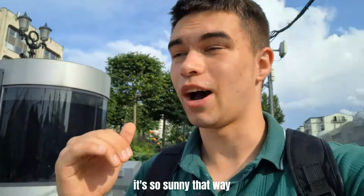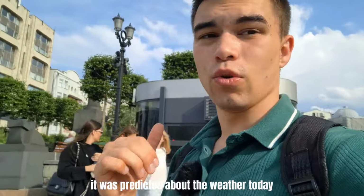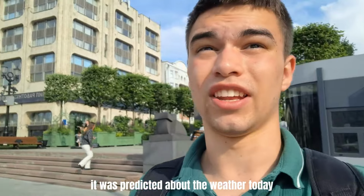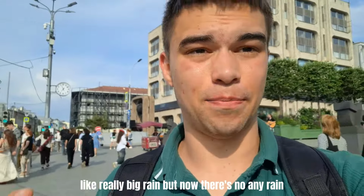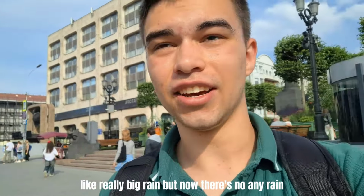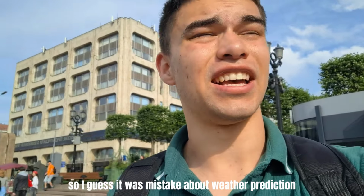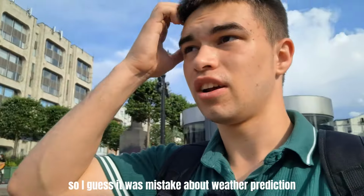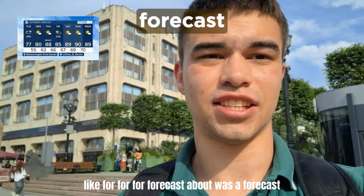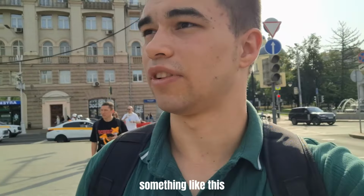It's so sunny that way, but it was predicted about the weather today that it's going to be a downpour, like really big rain, but now there's no rain, so I guess it was a mistake about the weather prediction, like forecast, about the weather forecast. Now I want to move to some alley or avenue, stuff like this.